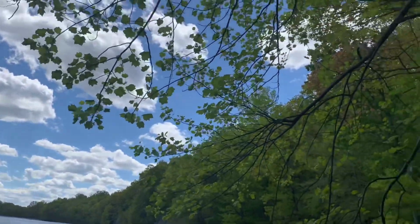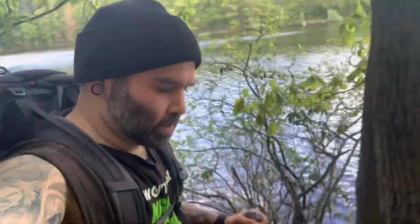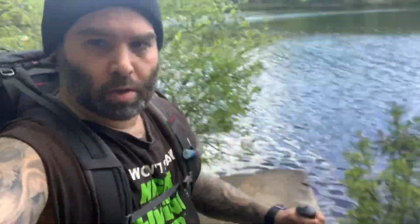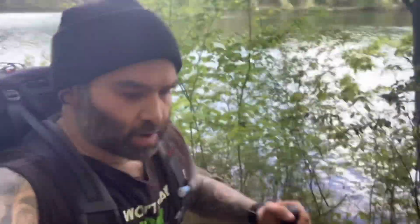Hey guys, so we are along the Orange Trail, along the reservoir. At about 9.5 miles so far. The view here is great. When we get to the end of the reservoir, I'm gonna take a little break, get this pack off for a bit. Then we have one more gnarly climb to do. Then we have a few more things to see. Then we can be making our way back to the car.